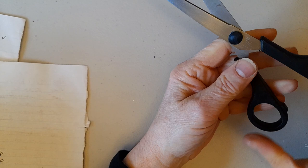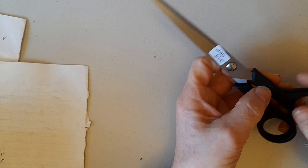So I could sell, say, 10 for £1.50, or I could sell 8 for £1 or something like that. So that's the boots. 395 is another pair of scissors. These are in much better condition than the other pair I showed you, but I mean, they both work. I'm asking 50 pence for those.